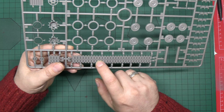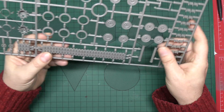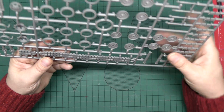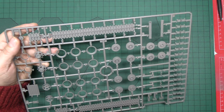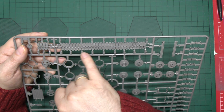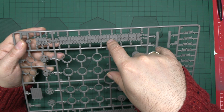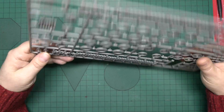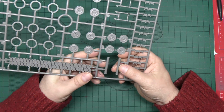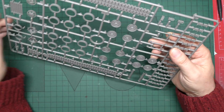There is a little bit of sink in the rubber. You either do a gentle fill or leave well alone, which means we've got ejector pin marks on the inside. Yeah, so there's quite a bit of ejector pin marks. They all look like they need filling rather than sanding back. Then we've got what looks like the anti-tank gun tubes, parts of the suspension.